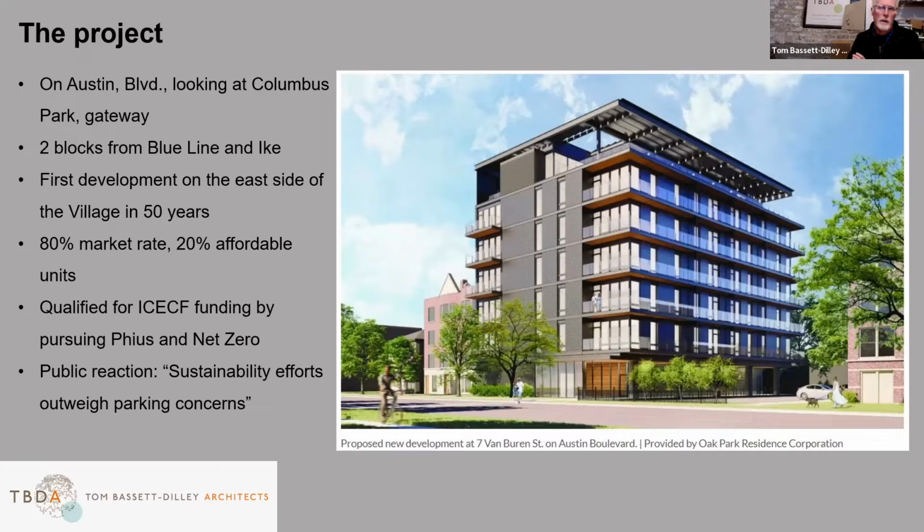But this is a privately owned parcel that currently has a small kind of California-style, I believe, 6-unit building on it that needs really intensive work. They decided the best use of the parcel would be to actually rebuild.